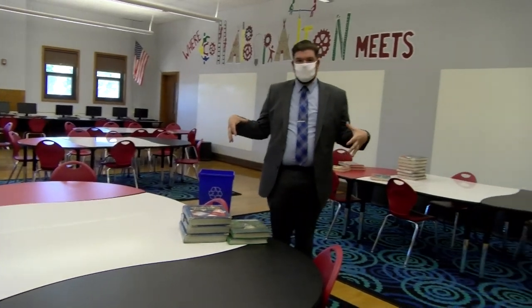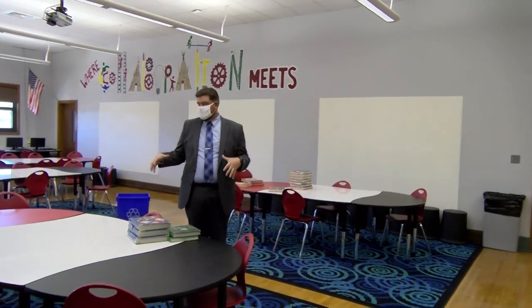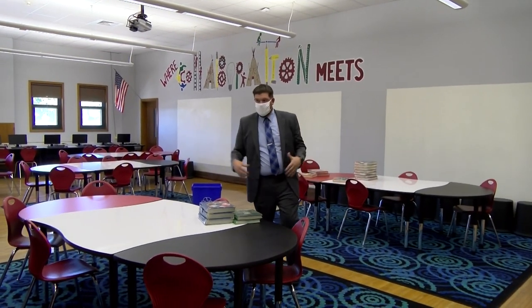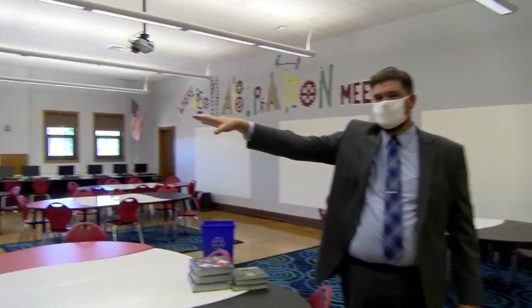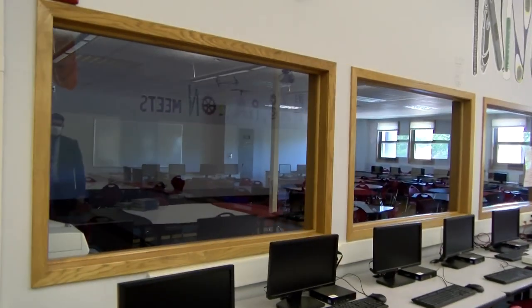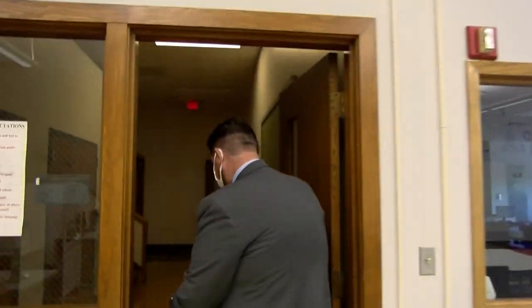This is a space that I think will be really awesome as we deal with all the restrictions that we're going to have to deal with this year, because we can spread out and do all kinds of fun learning in here. And we also have more space back through those windows, and some more computers. So this is a space that you guys will be liking to spend time in. So now we'll head up to the third floor.